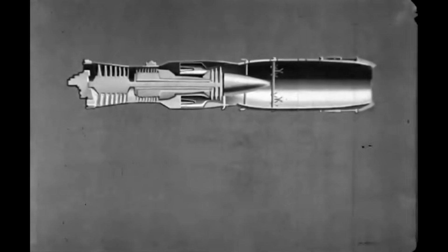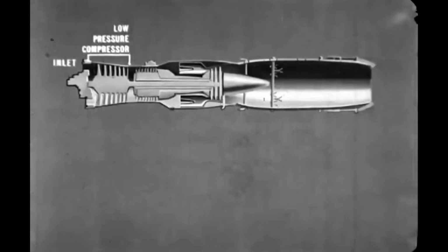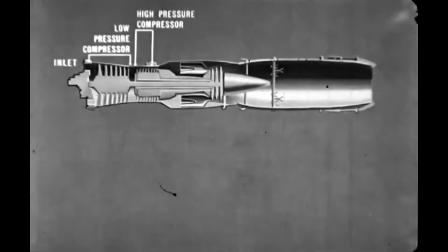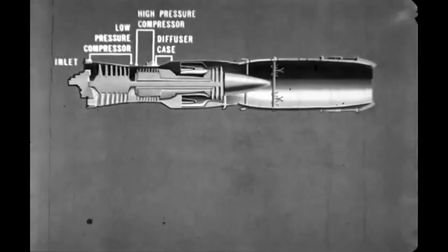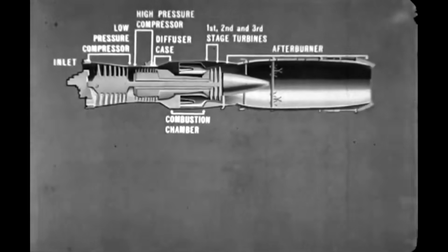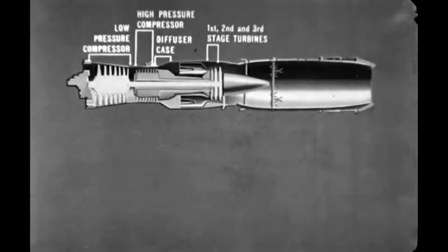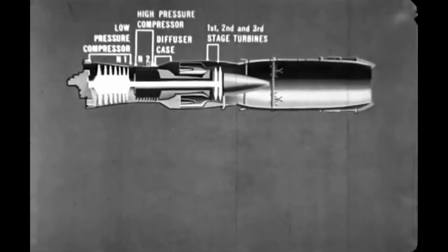The J-57 is a dual compressor engine. The engine consists of the following components: the inlet, the low-pressure compressor, the high-pressure compressor, the diffuser cage, combustion chamber, the first, second, and third stage turbine, the afterburner, and the exhaust nozzle. The low-pressure compressor, referred to as N1, is driven by the second and third stage turbine. The high-pressure compressor, N2, is driven by the first stage turbine. These two units, or spools, are not mechanically connected.